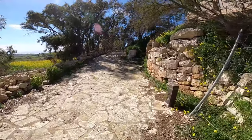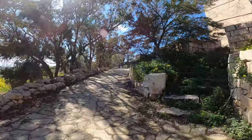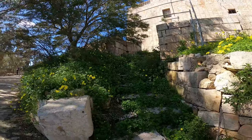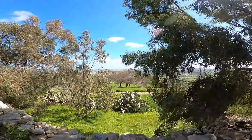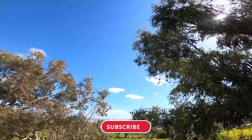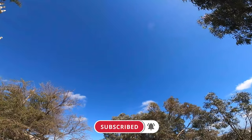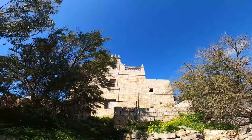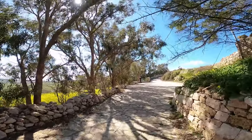Look at this passage here, it's very nice. It's very hot because it's sunny. Even this path is blocked over there. Look at the views from between these trees. It's amazing. Look at the sky. This is today, we're in March. It's still winter in Malta, but it's heaven for me. I like very much the sun, the sea.